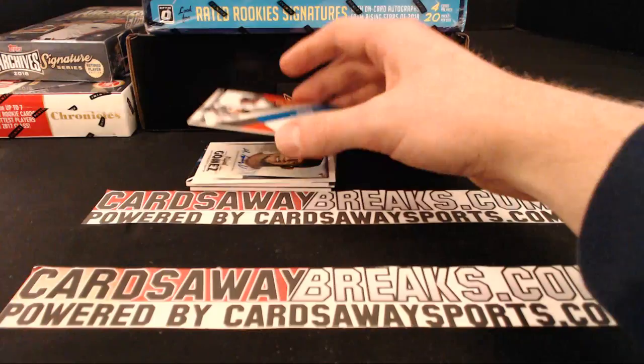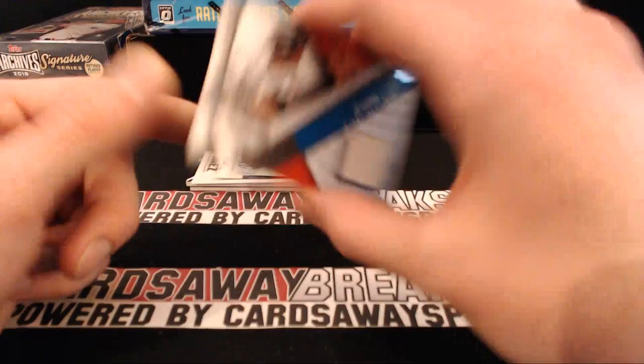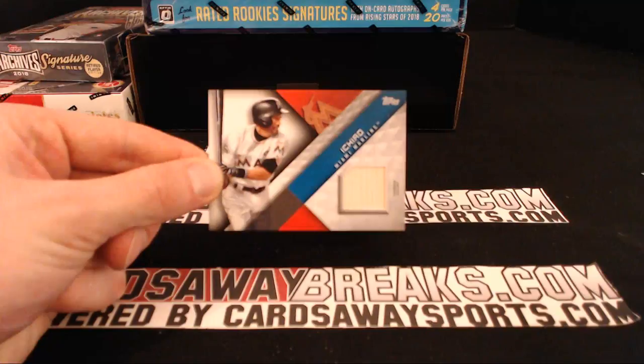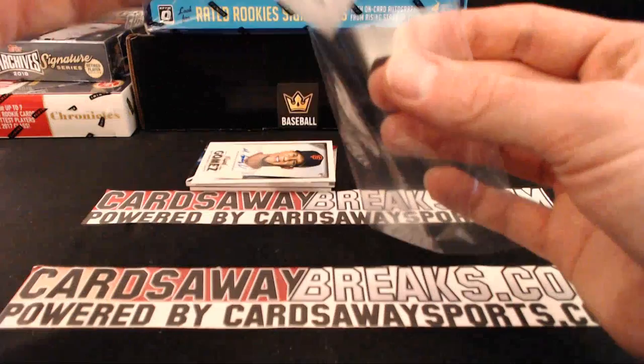bam, look at that, game used, how about that, from the soon-to-be Hall of Famer, not anytime soon, he just retired, but man, that's a first ballot right here, Ichiro, baby, game used, Ichiro Suzuki, Miami Marlins, game used bat, how about that. Come on, focus on this. Come on, Ichiro, focus. All right, he doesn't want to focus. Miami Marlins game used. Marlins, Dan B. Beautiful. Game used Ichiro bat. How about that?